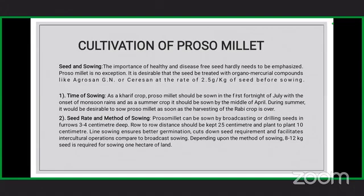Proso millet can be sown by broadcasting or drilling seeds in furrows 3 to 4 centimeter deep. Row to row distance should be kept 25 centimeter and plant to plant should be 10 centimeter. Line sowing of proso millet can also be done that ensures better germination, cuts down seed requirement, and facilitates intercultural operations compared to broadcast sowing. Depending upon the method of sowing, 8 to 12 kg seed is required for sowing 1 hectare of land. That is, I want to quote an idea that if you are going with broadcasting of proso millet, it can take 10 to 12 kg of seeds. But if you are going with line sowing, only 8 to 9 kg of seeds is sufficient for 1 hectare of land.